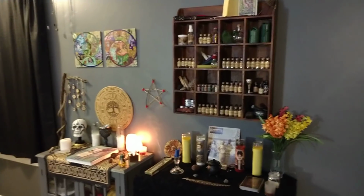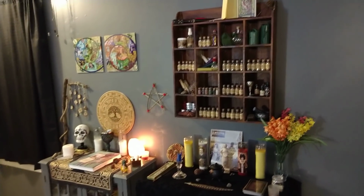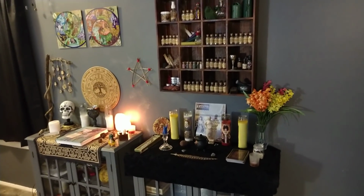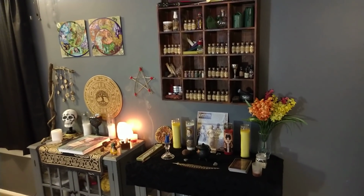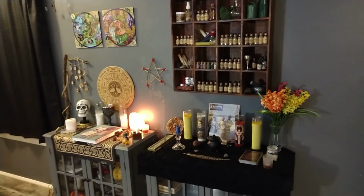If I get rid of all this stuff 10 years from now, or we move into a new house or whatever, I'm sure this current configuration is going to change even within the next month. So since this was such a drastic change from the previous one, I thought some of you guys might enjoy seeing what we've done. Now, I'm not going to talk about our beliefs.